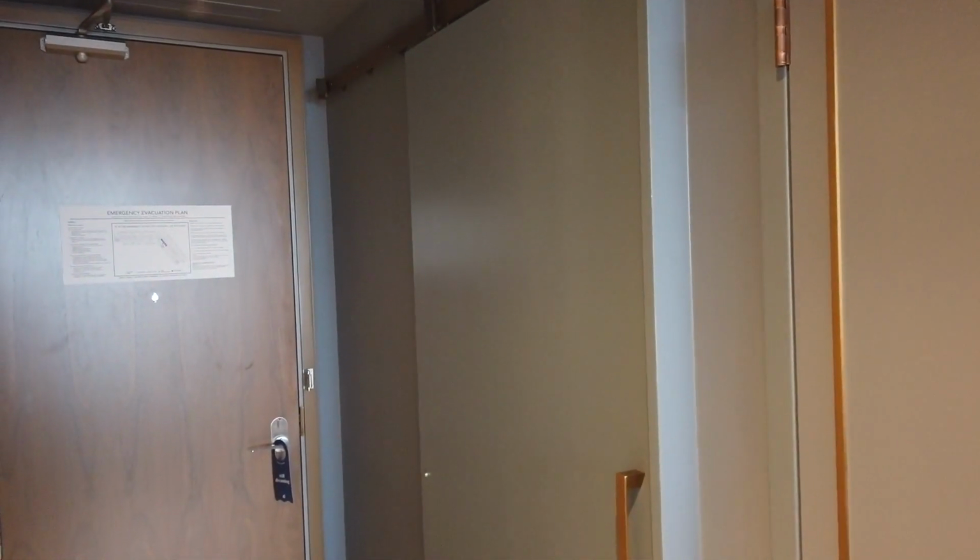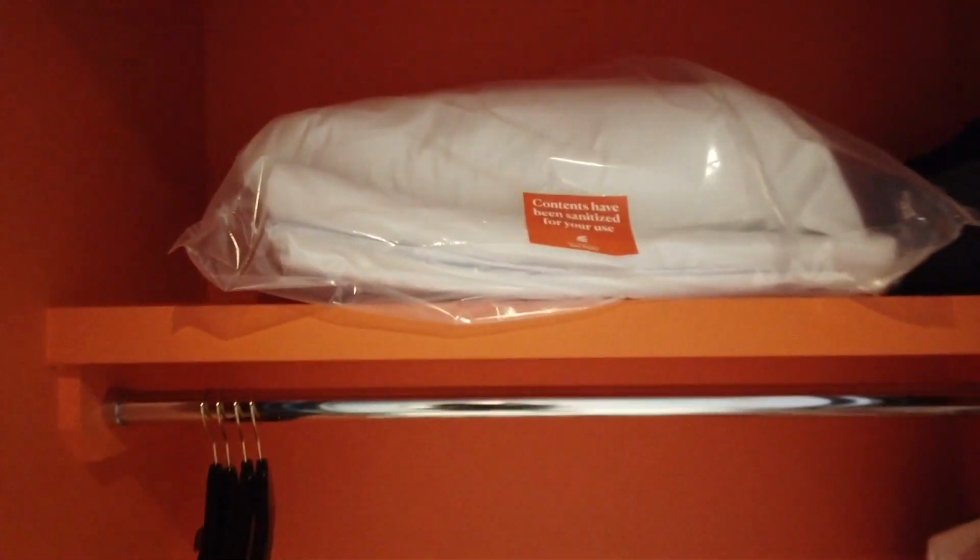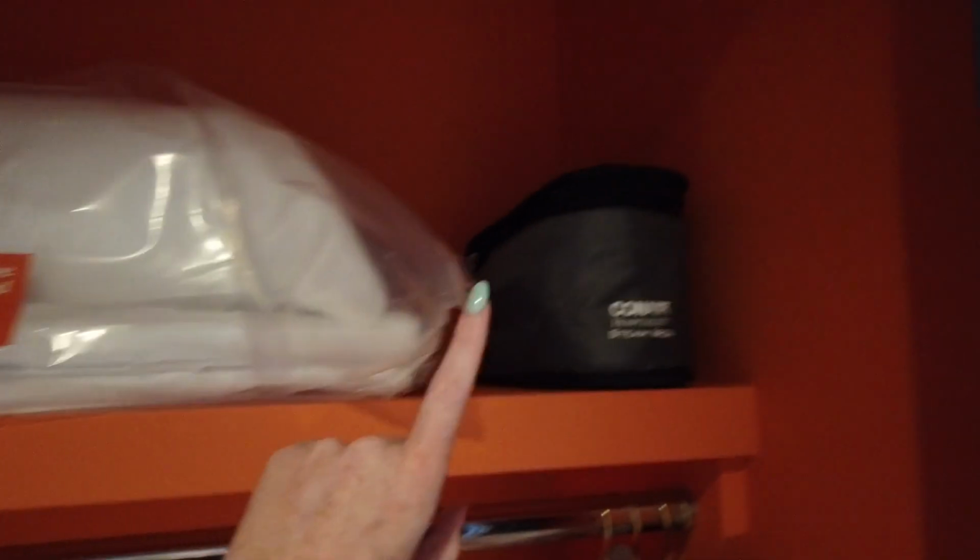We've got this very large sliding door to the left. As you come in, that's the bathroom. We'll check that out after we check out the rest of the room. And then you've got these beautiful cabinets, which kind of have an Art Deco, Gatsby vibe. Big closet, pretty sizable space here. You've got extra pillow blanket, a steamer.